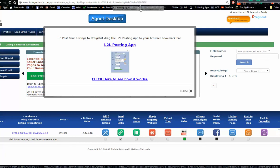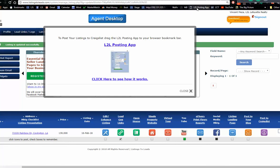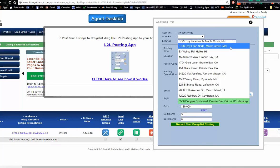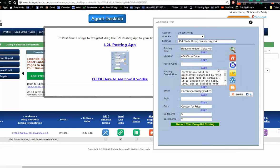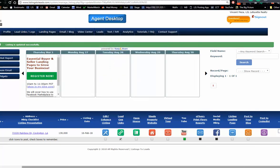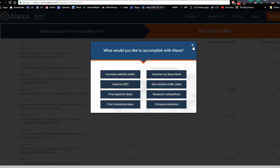If you don't have a bookmark bar, you have to start by getting your bookmark bar showing. And then at that point, it looks like this, and it will show all of your listings. So you open up Craigslist and you just copy and paste and fill in the fields on Craigslist. And that's how you do it. We've got clients that are generating leads there all the time, and it's free. And since your competition walked away, it's worth thinking about.